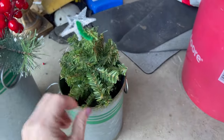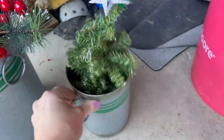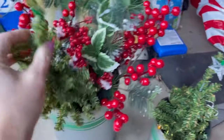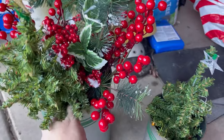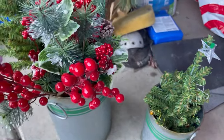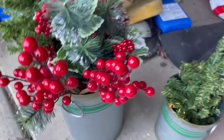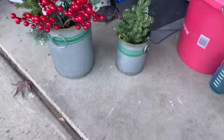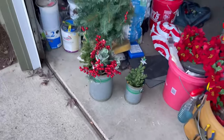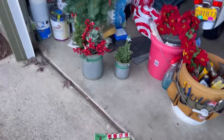And so I thought, well, I could probably pop something in here and maybe use them in my front decor. So I just had a few of these little cheapy fake Christmas trees laying around, a couple sprigs from last year that I had in my holiday bin. I really like the galvanized metal containers, and I think they would look really pretty with fresh plants as well, but I'm just going to use them with faux plants.